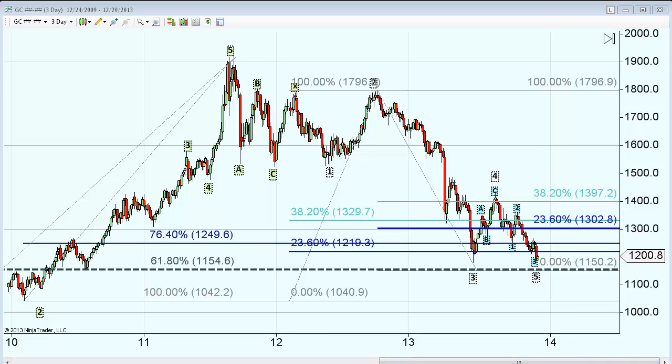Does that mean that this is where the bottom is? No, but it means that this is a really important point for us to begin to look to see if we're going to get that truncated fifth wave, because if we are, this would be the time that we got it. We've actually come down.